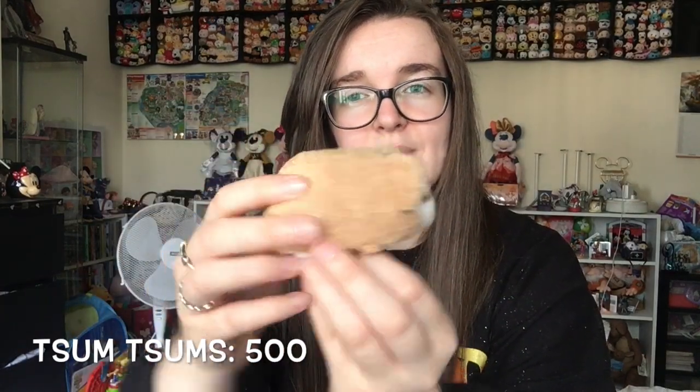I'm actually going to start with my Duffy and Friends Tsum Tsums. There are a few more that I need, so these are the ones that I believe I got myself from Disneyland. So first you've got Duffy. The only real thing that shows you he's Disney is this Mickey Mouse on his back, but I absolutely love Duffy and Friends, as you know from my Tokyo vlog, so I was really happy to get this one.